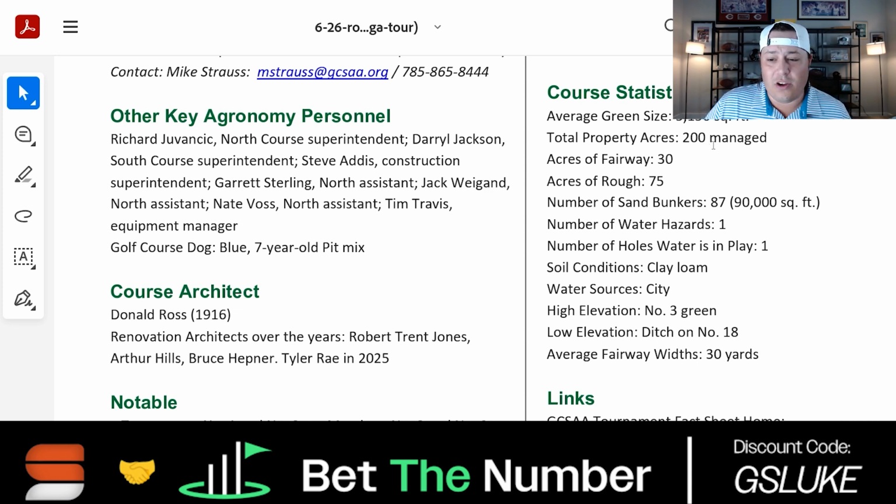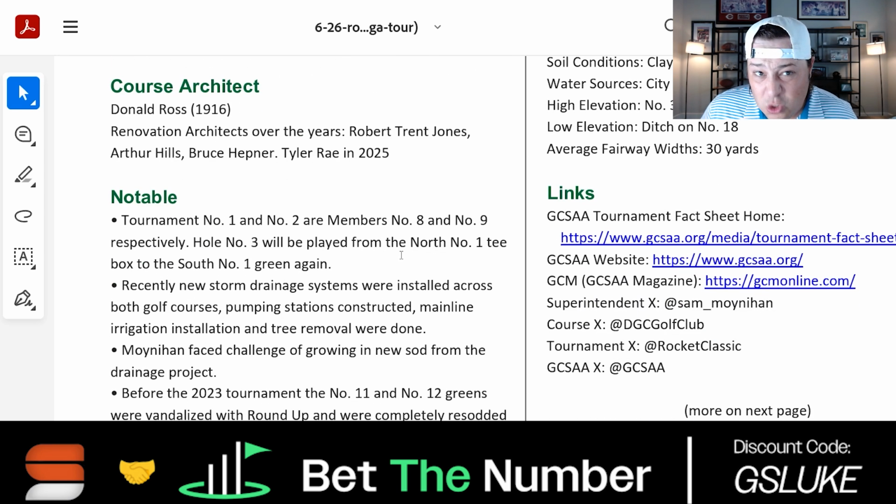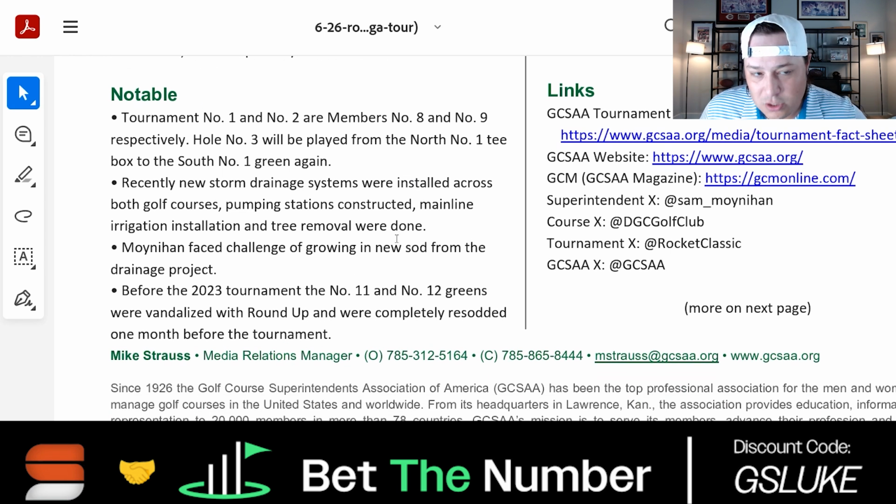And a few other things to note is that there's not a whole lot of water in play on this golf course. As you'll see when we go hole by hole, it's relatively wide open. You do have quite a few bunkers, but they are some of the easiest to play out of on all the PGA Tour. And there's a slightly different routing for the tournament course at this event compared to what you have for your club members in any given week. But that's nothing different than what we've had at this course the last few years.